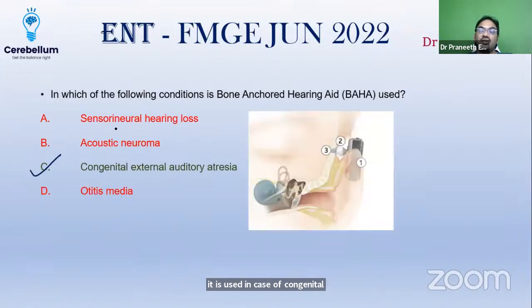Of course, SNHL you can use. It's not that you cannot use it in case of CHL. External auditory canal atresia, only if present in the patient. What does it cause? Conductive hearing loss. In such cases also you can use Baha.